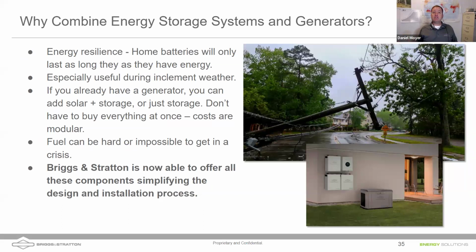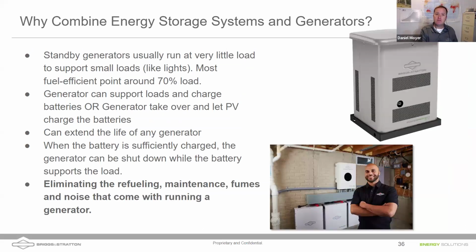Batteries are only going to last as long as they have power in them. What we can do is use the generator to charge up those batteries. As I mentioned earlier, I don't see a propane truck getting down this road here. So we want to conserve the propane that we do have in the tank, or perhaps the natural gas lines have ruptured or frozen. You can't get that natural gas. So we're being able to offer all of them. Again, that's the focus point of this talk: we are experts in both, and we have sales application engineers that can talk you through both of these systems.